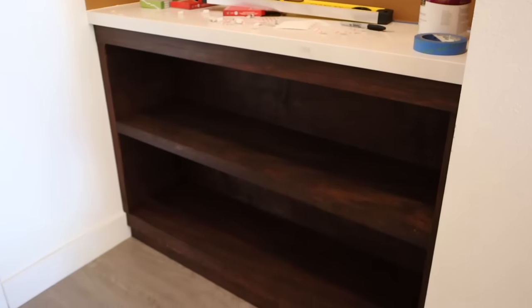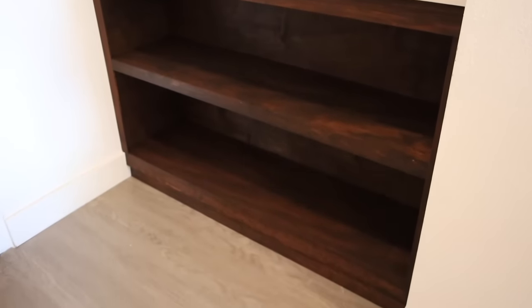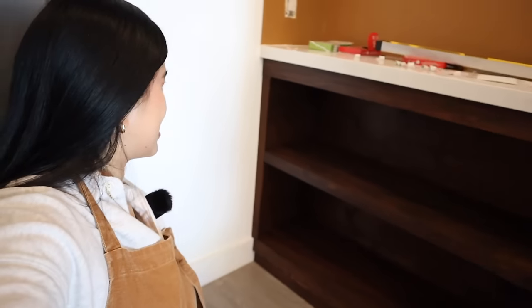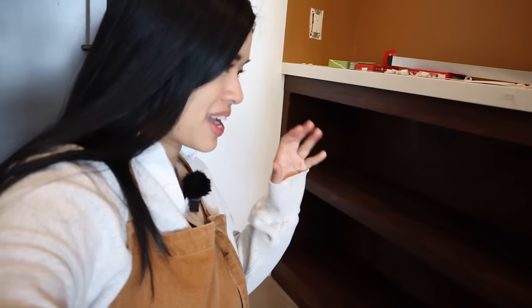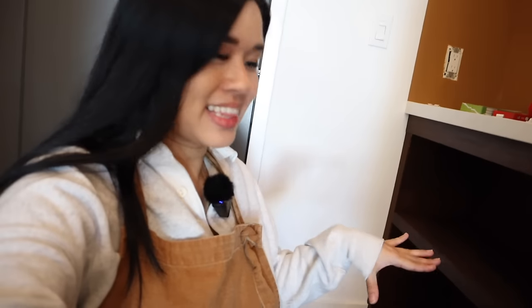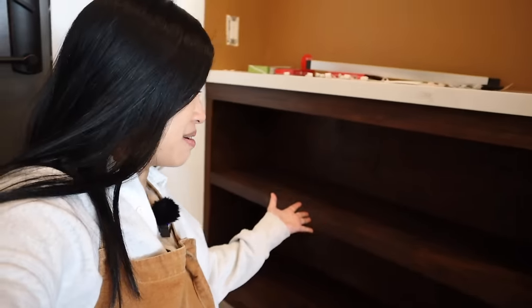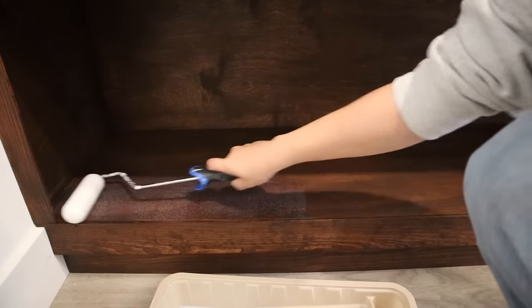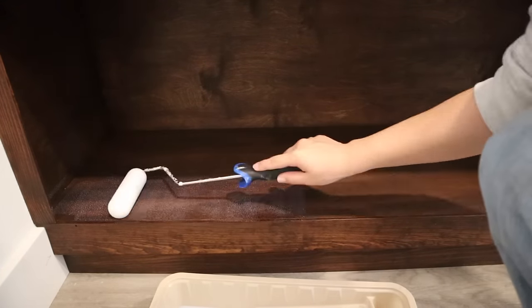I have to do a little bit of touch-up on the stain, and then I'm gonna do a top coat so that everything is nice and sealed. But you guys, we actually made it happen. I honestly can't even describe how I feel right now because this looks very legit. I am seriously so happy. I can't believe that this is all put together literally with brad nails and being innovative. And yeah, I still can't believe how good this looks, but honestly, anything is possible when you put your mind to it.